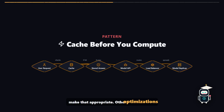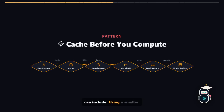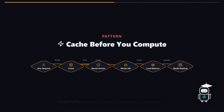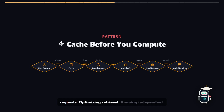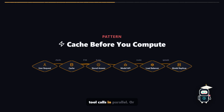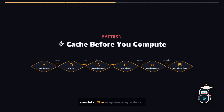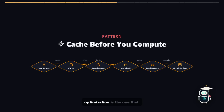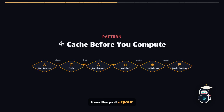appropriate. Other optimizations can include using a smaller or faster model, reducing unnecessary context, streaming the response, batching requests, optimizing retrieval, running independent tool calls in parallel, or routing simple requests to cheaper models. The engineering rule is measure first, optimize the actual bottleneck second, because the fastest optimization is the one that fixes the part of your system that's actually slow.